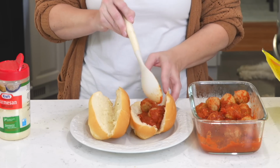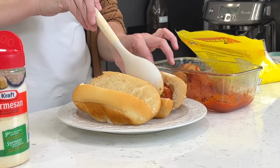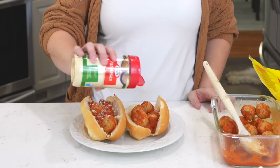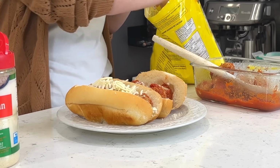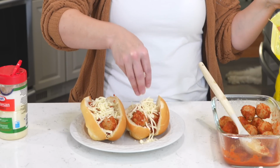It's awesome. It's literally just the exact pasta sauce and the meatballs with a little bit of Parmesan and mozzarella cheese, broil them in the oven just so the cheese gets nice and melty and the bun gets nice and toasty, and that's it. It's like a 60-second dinner that everyone's going to love.